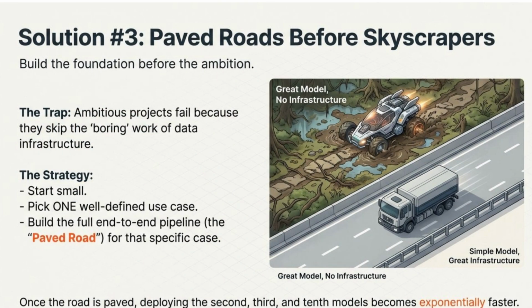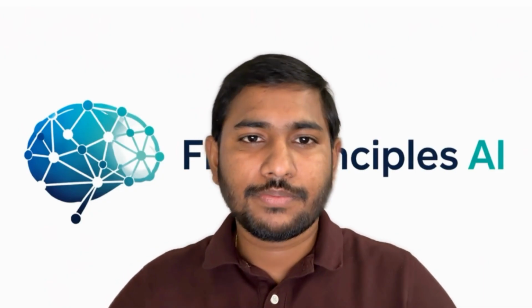And going to solution 3, start small, build the foundation, then scale. Finally, you have to resist the urge to boil the ocean. So many ambitious AI projects fail because they try to do way too much too soon without the right foundation. The pressure to deliver flashy, world changing results makes sense. Teams skip the boring but absolutely essential work of building solid data infrastructure.